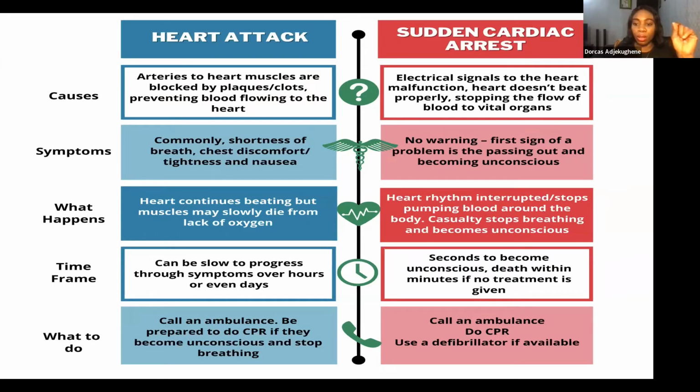Now, in cardiac arrest, the heart rhythm is interrupted or the heart stops pumping blood around the body. The casualty stops breathing and becomes what? Unconscious, straight up unconsciousness, okay? With a heart attack, the time frame can be slow, progressing through symptoms over hours or even days. With cardiac arrest, it takes seconds to become unconscious. We're not talking about minutes now. Death comes within minutes if no treatment is given. That's for cardiac arrest.